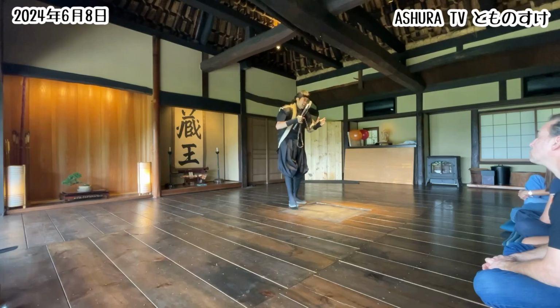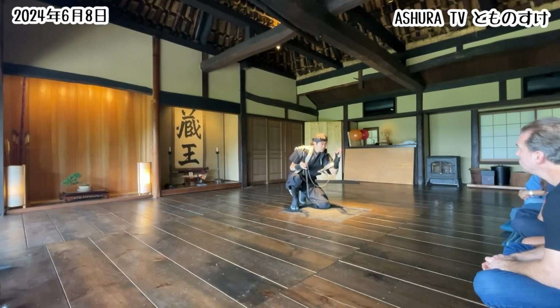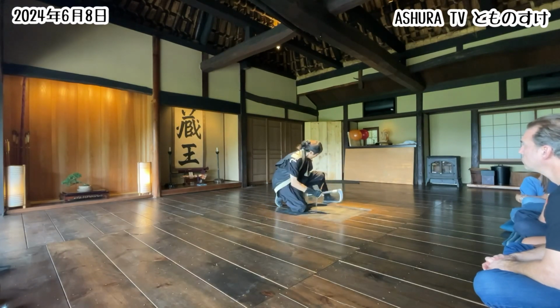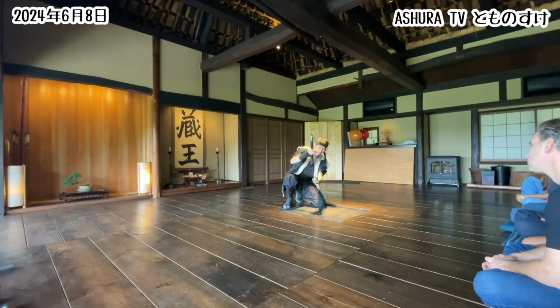Today, let me show you real 鎖鎌 techniques. The iron ball is used for hitting the enemy. Throw this. Big damage. Wrapped by chain, and strike with sickle. Ninja used this. Like this.